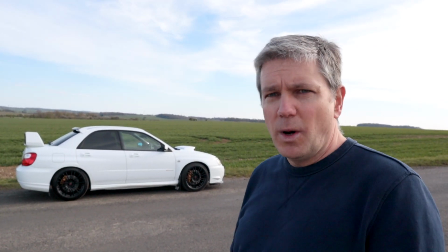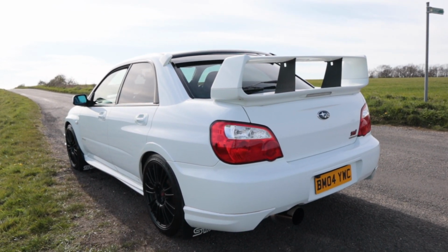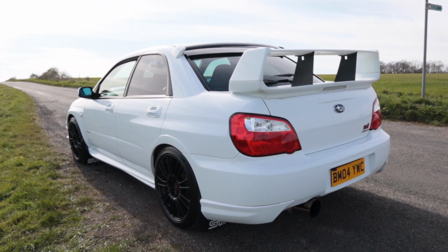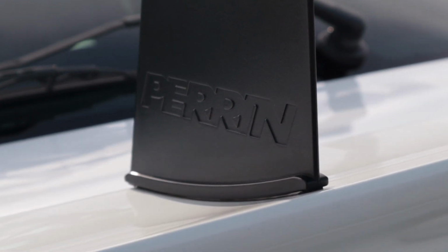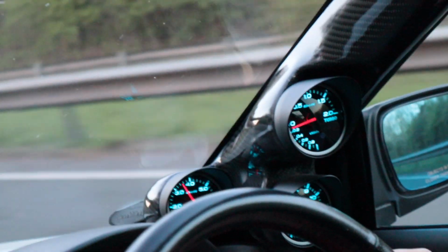It's not the quickest thing in the world, but it's reliable, and I don't have to worry that I'm going to break down one day and rebuild it and spend lots more money. So yeah, it's a good fun car. You can see it's got the rear spoiler on the back, the top level one that comes off a later model. That's off of a Hawkeye model. I've got the splitter on the front. There's the Defi gauges inside it and a data logger.